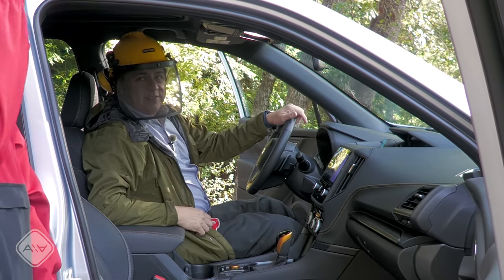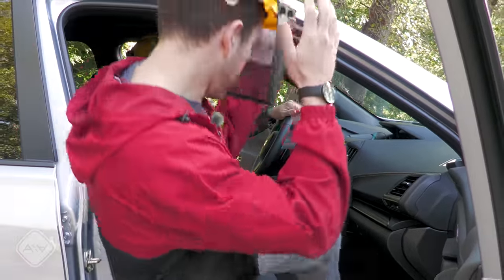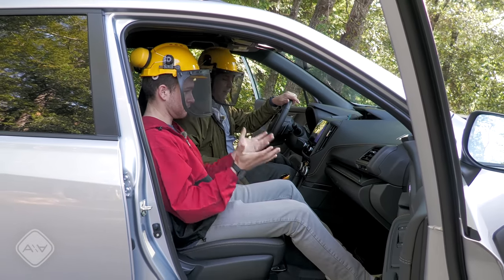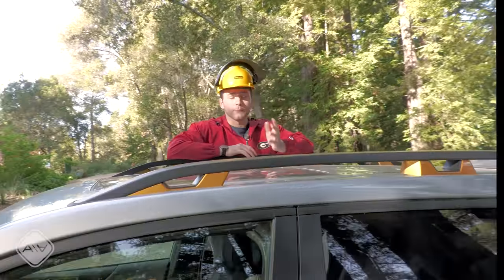If you plan on tracking your Subaru Forester Wilderness, this is going to be a great fit. Let's see how you fit in here, Brian. So there we go. Ooh, plenty of room right there. So you got like 3 inches between your helmet and the top of that ceiling. So yeah, great fit.